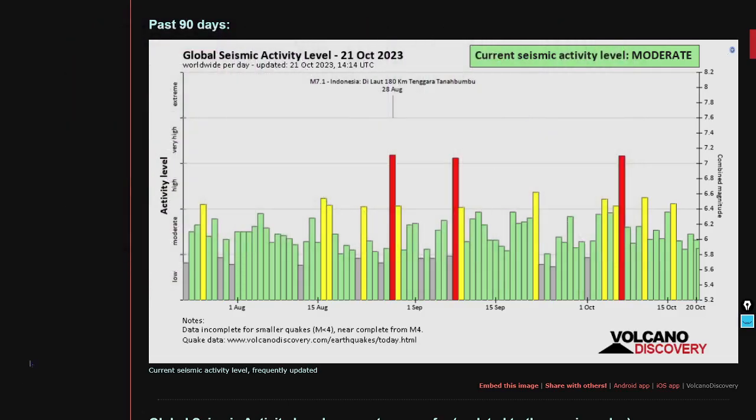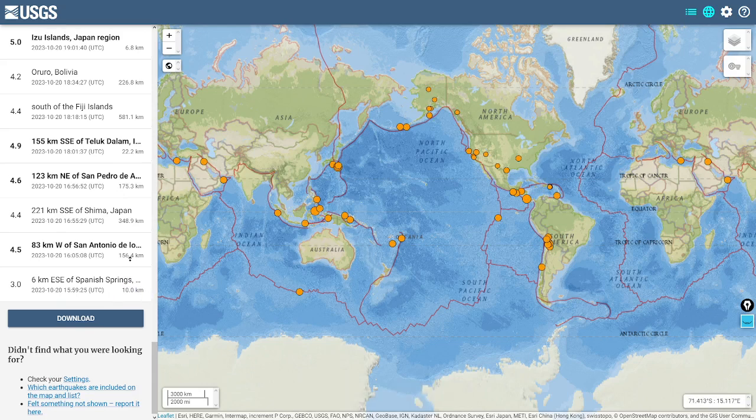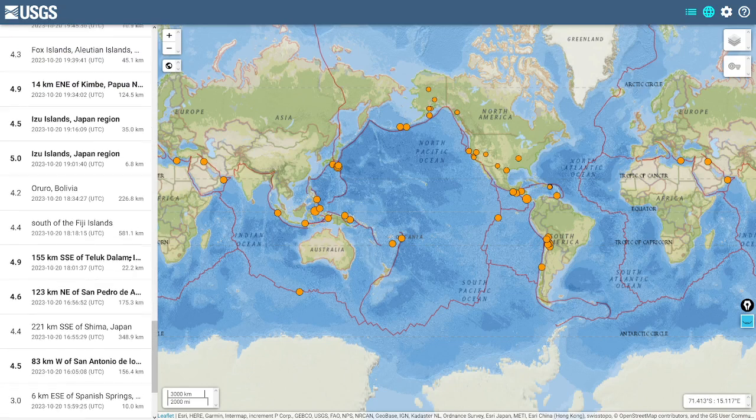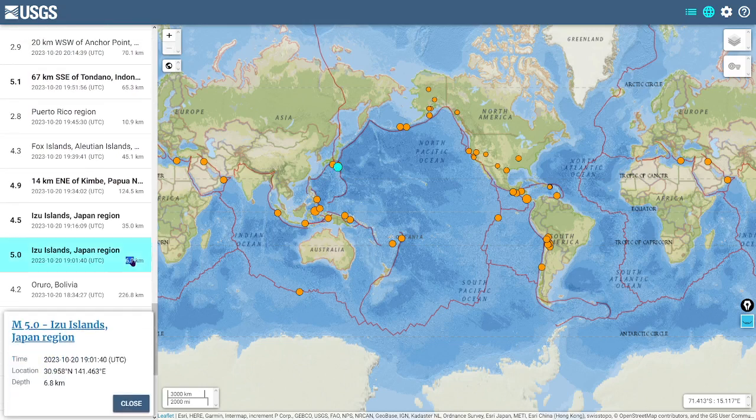Next, earthquakes. There have been a few earthquakes across the U.S., none of a 5 or greater magnitude, so we won't really cover them. However, there's the map, and a bunch of quakes here around the Ring of Fire. We'll cite quakes of a 5 or greater magnitude for the past 24 hours, starting with this 5.0 in the Izu Islands there, south of Japan. And we've seen that's been probably the most seismically active place in the whole world for the past week or so. And another 5.0 occurring there.